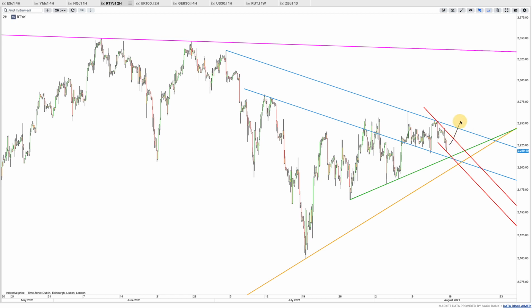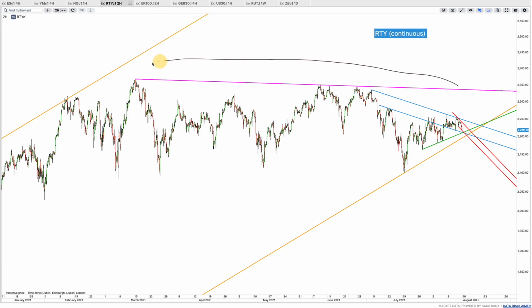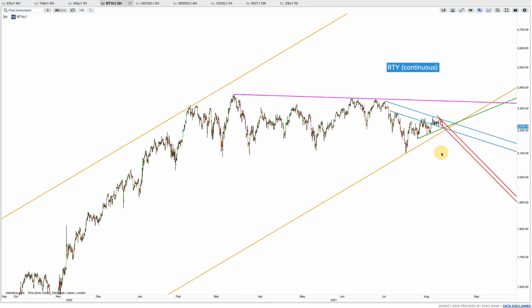2,247.48. That would be a nice bull flag breakout to target ultimately the purple resistance, which already has 3 touches. That's a confirmed resistance. A breakout would be superb to open the way for 2,450 minimum.